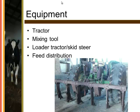As you heard, there's various size tractors that our producers are using. If you already have a tractor, a small tractor, that could work. If not, you're going to look into the expense of that. A mixing tool, here's one that one of our farms used. They're pretty simple. It can be an old tillage tool. Kentucky mentioned some of their farmers using rototillers. That might be an extra expense if you want to go both ways.